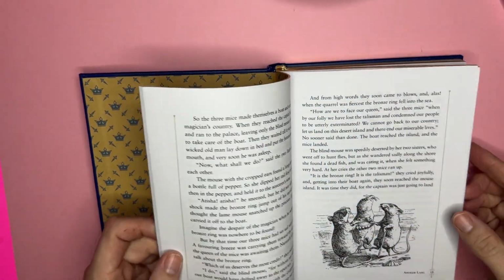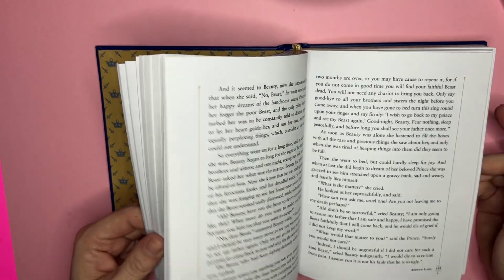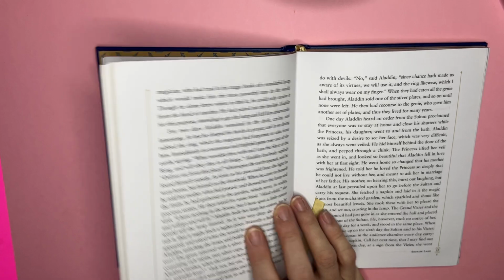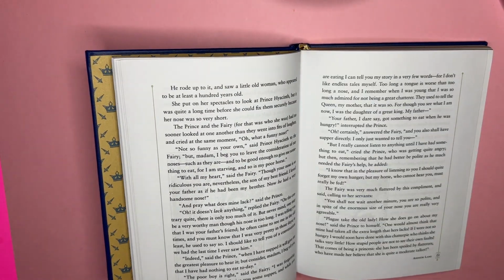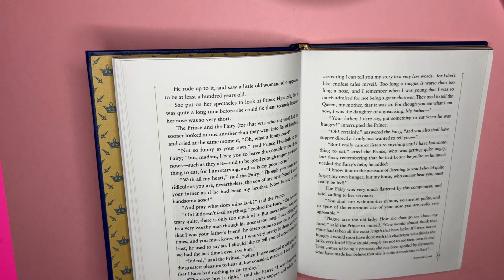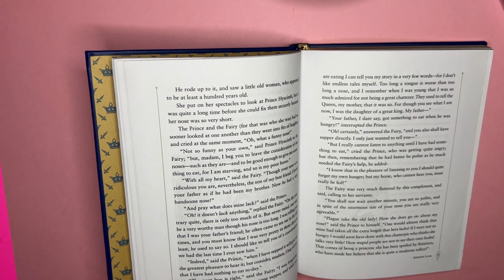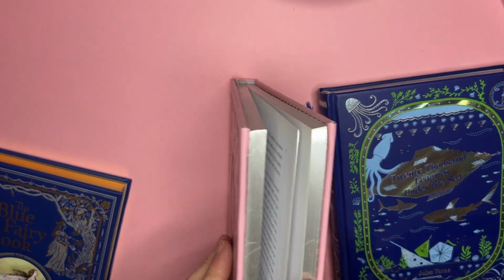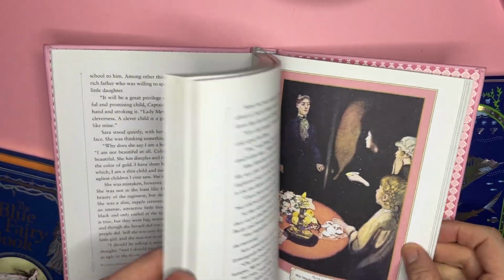Yeah, so here's the Blue Fairy book. They always have pictures. I have another one right here, I think, don't I? Let me see. I do. I have these two. So here's two I have on my shelf already. 20,000 Leagues Under the Sea, The Little Princess. This one has the silver, and this one I've had for years, so it's a little dinged. But yeah, these are gorgeous books.